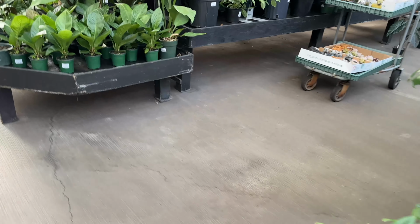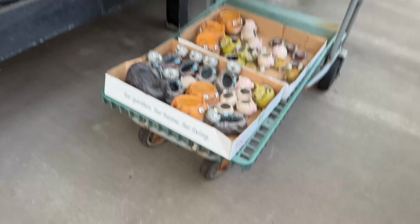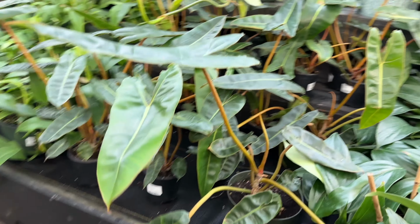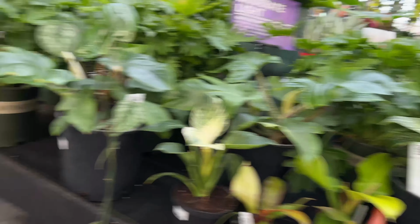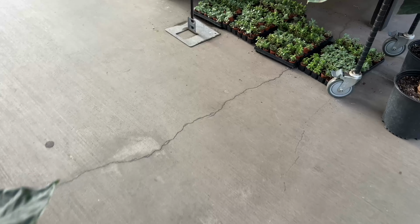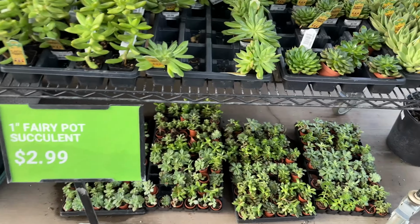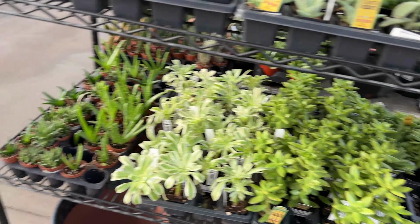All the usual houseplants that most of you recognize if you're into houseplants. Cutie stuff. I love it. I could see those as air plant holders. Goodness, look at the size of those leaves. Adorable little succulents for the fairy pots. How cute are those? I've done many, many fairy pots in my time. I want them to live forever, but they don't.